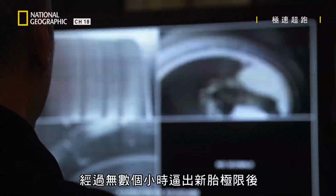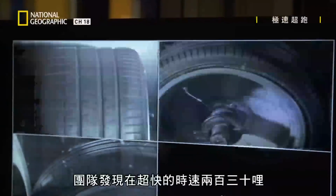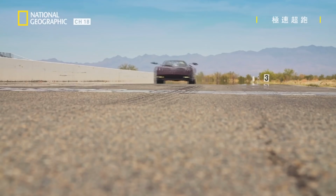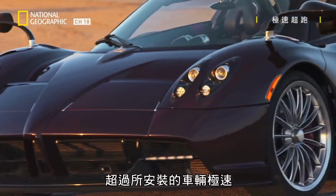After countless hours spent pushing the new tire to its limit, the team discovers that it's capable of correctly holding its shape at a mega-fast 230 miles per hour. That makes the tires faster than the car they're fitted to.